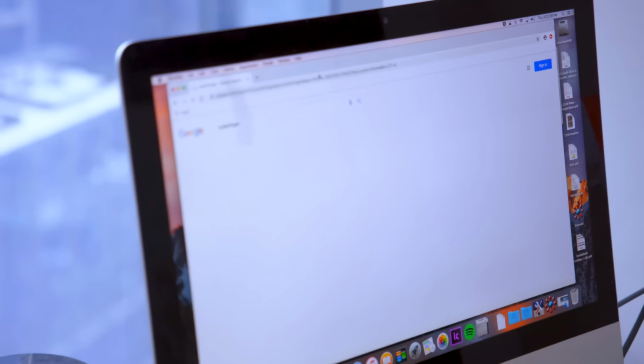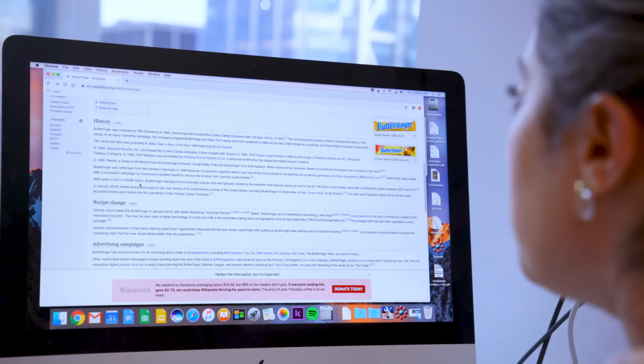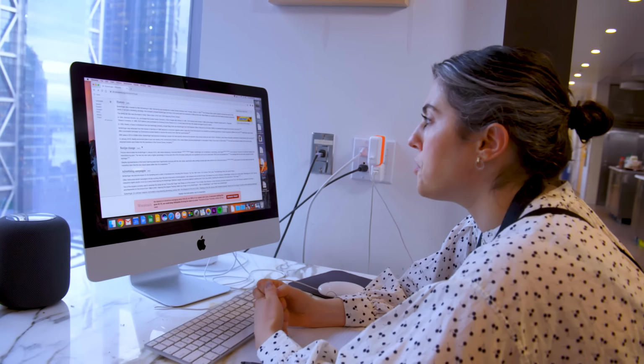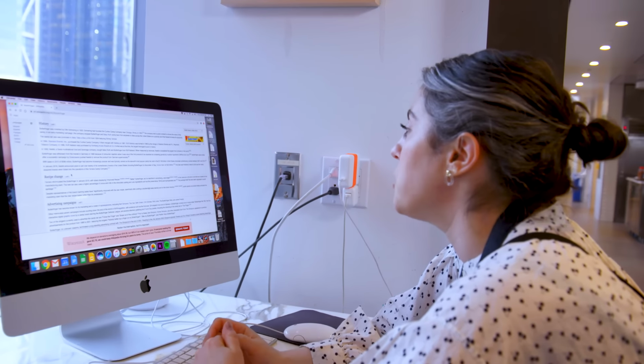So I'd like to go over to the computer and take a look online, see what we can find. Yeah, let's read about this improved formula. Wow, in January 2019, Ferrero reformulated the Butterfinger. The new bar also uses a higher percentage of cocoa and milk in the chocolate coating and cuts ingredients such as the preservative TBHQ and hydrogenated oils. Okay, so they made it a little more natural. They are using peanuts that they're roasting themselves.